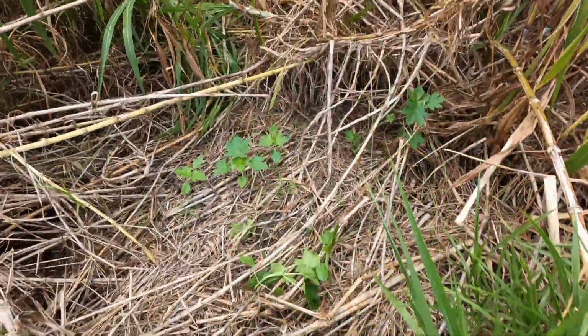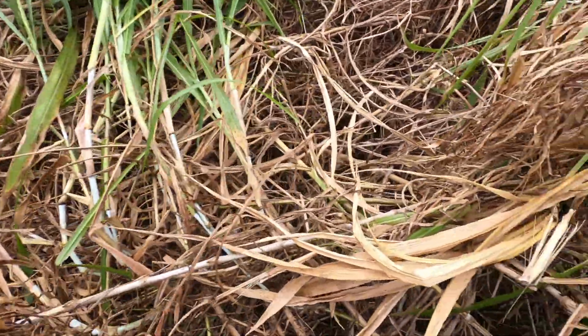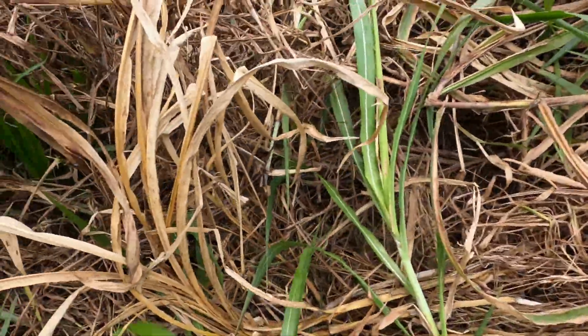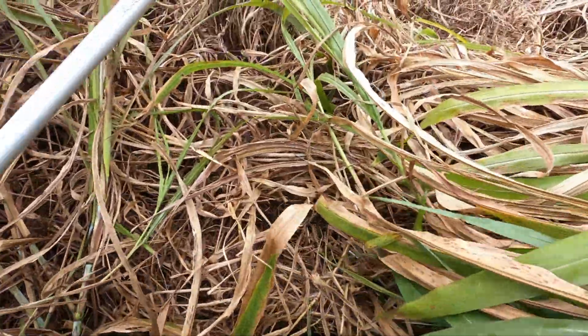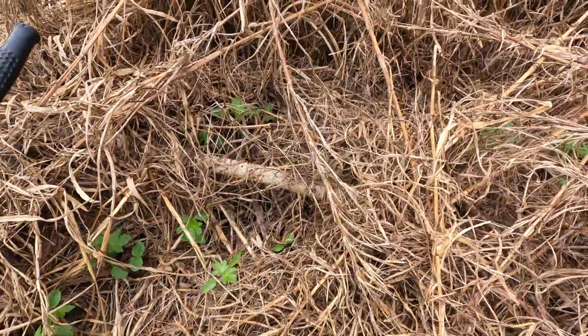You can see she had been basking. There's signs of it right here where everything's flattened. But going up onto higher ground here on this ridge, we've actually identified the snake.